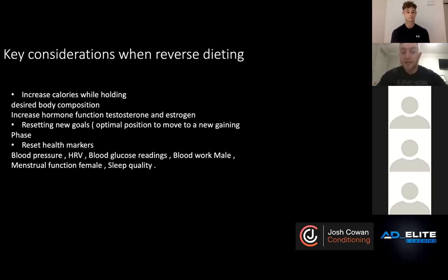Blood pressure might decrease or increase. HRV levels might be a little bit skewed. Blood glucose readings might be a little bit skewed as well. For males, I do think it's important to get blood work done, just because testosterone levels can be extremely bottomed out when it comes to an aggressive dieting phase. And menstrual cycle function for a female is hugely important as well.